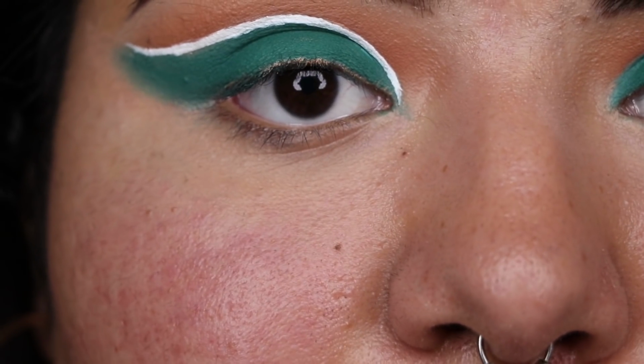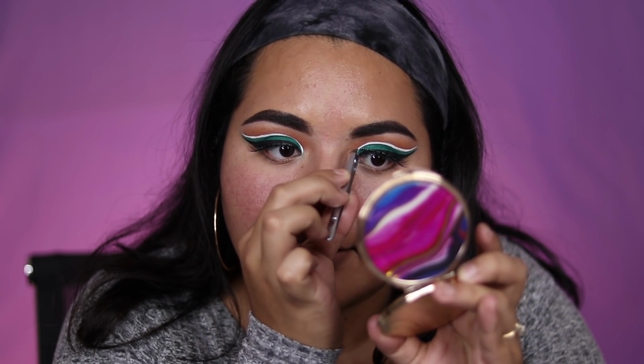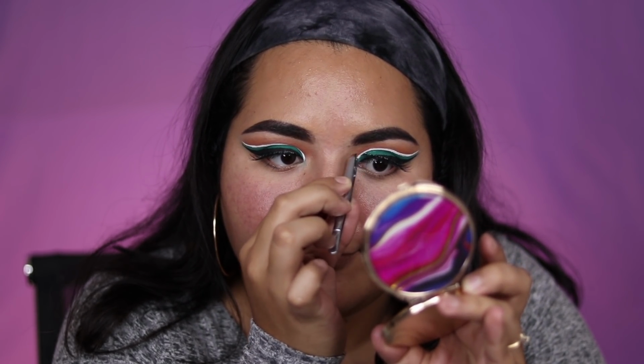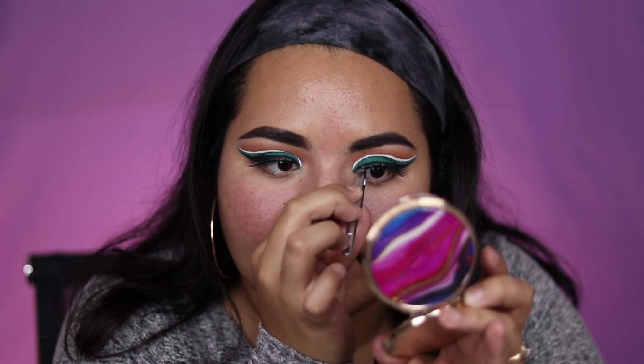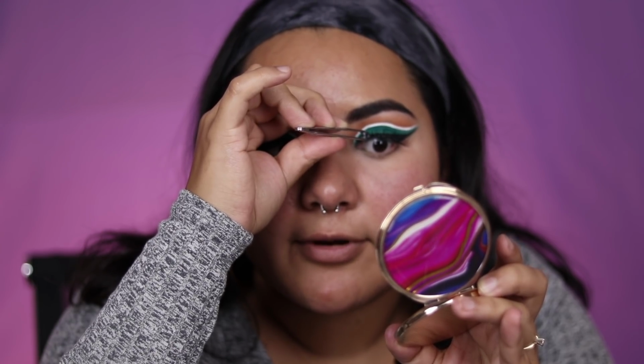All right, and then we're just going to repeat that process on the other eye. So these lashes, I don't really remember the name. I know they're wispy. I don't know if they're the extra wispy or the super long wispies, but I do know it's the brand Cosmania, and I got them from TJ Maxx. So they were very affordable, and it was a pack of like 5 pairs. And I got them for $4.99, I believe, or $5.99.